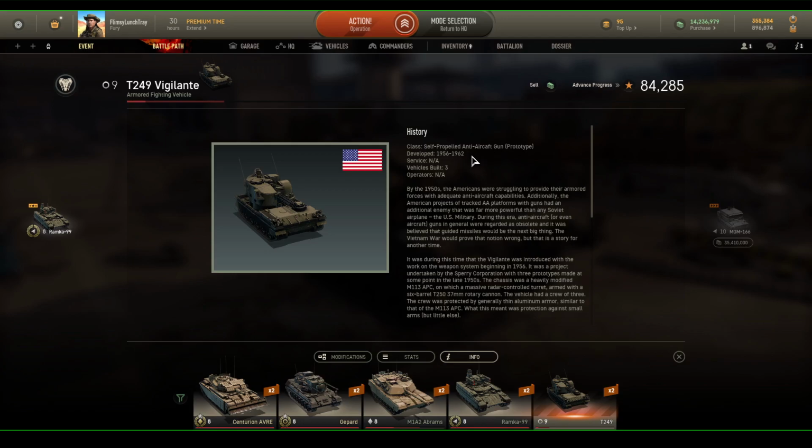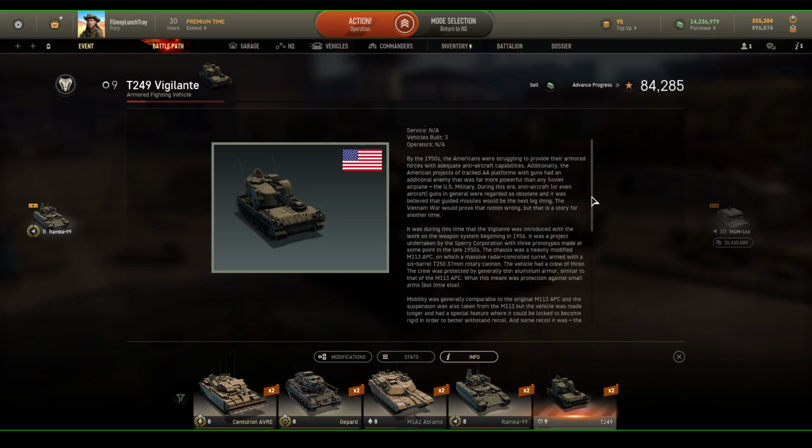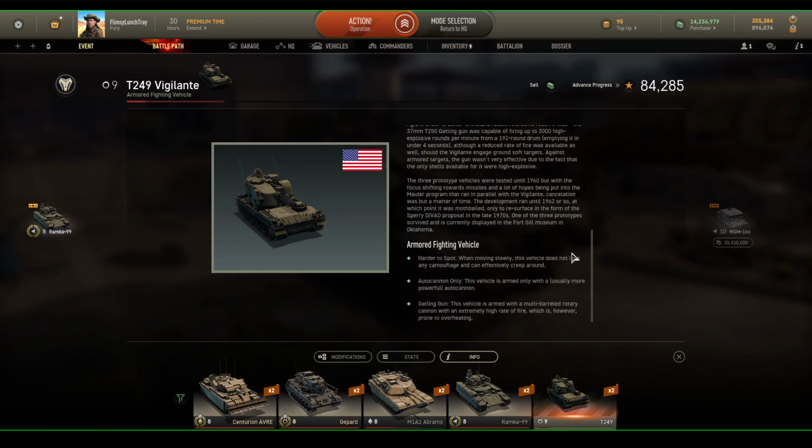This was an AFV that was developed between 1956 and 1962. They only built 3 of them. I was reading a little bit more about the history here, and apparently it was eventually mothballed, but it did resurface later on in the form of a Sperry DIVAD proposal in the late 1970s, and one of these 3 prototypes survived and is currently displayed in the Fort Sill Museum in Oklahoma.